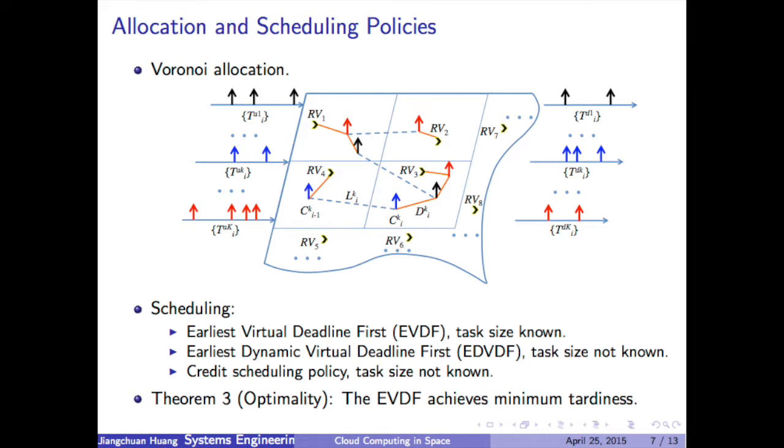We design three scheduling policies. The first is called the earliest virtual deadline first. This is for the case when task size is known a priori. The other two are called the earliest dynamic virtual deadline first and the credit scheduling policy. These two are for the case when task size is not known a priori. We also prove the optimality of the earliest deadline first in the case that it achieves minimum tardiness.